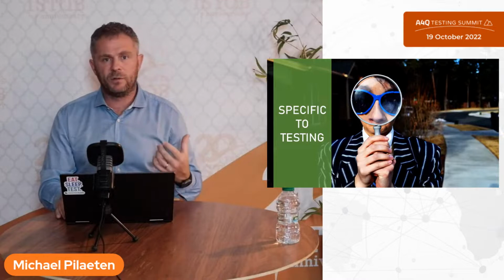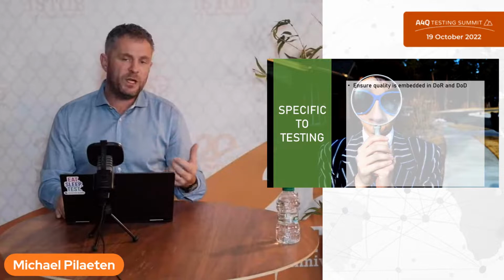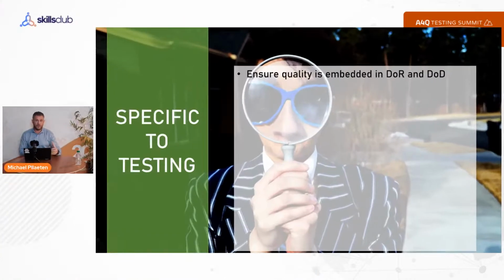And then finally, we come to the hallmarks which are specific for testing. What are these? Making sure that quality as an aspect is embedded in your definition of ready and your definition of done. Definition of ready, when can our developers start development? So make sure you have great quality gates there. Definition of done, when is something ready to be demoed or to be put into production? There, as a tester, you have a great say in how quality can be determined.